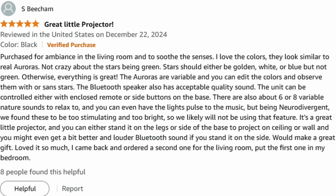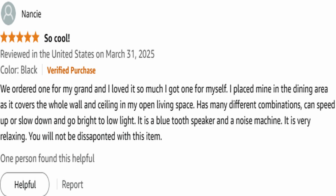One of the standout aspects of this projector is its soothing white noise feature. It offers 8 natural sounds such as ocean waves, forest birds, rain, lullabies, and campfire crackling. These sounds are designed to promote inner peace, aid sleep, and even calm crying babies. Many users have praised this function for helping with insomnia and creating a tranquil atmosphere. The white noise can be played independently or alongside the light effects, enhancing the overall sensory experience.